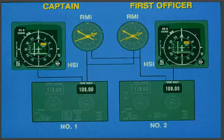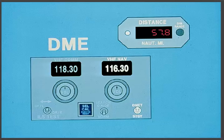The number 1 VHF navigation receiver supplies information to the captain's HSI and to the number 1 or single pointers of both radiomagnetic indicators, RMIs. The number 2 VHF navigation receiver supplies information to the first officer's HSI and to the number 2 or double pointers of both RMIs. The information supplied to the horizontal situation indicators is course deviation and to from station location.